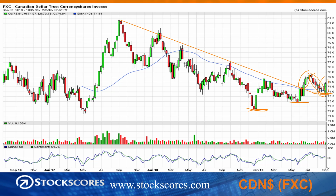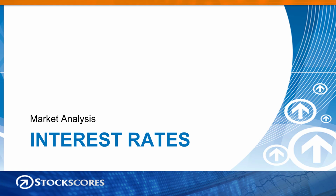And on oil, it matters whether China-US trade goes through, because that prevents a global recession and helps oil prices higher. All of these things interconnect, and you always have to think about that intermarket relationship between different instruments. On to interest rates.